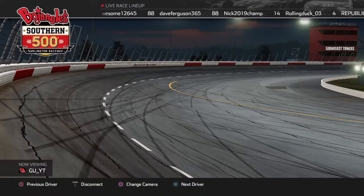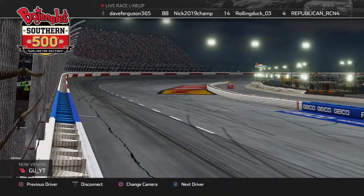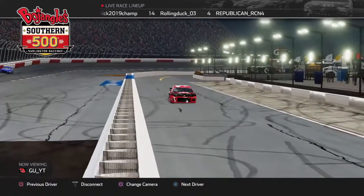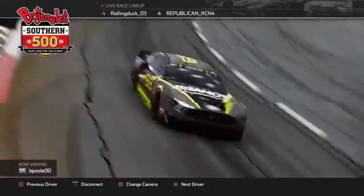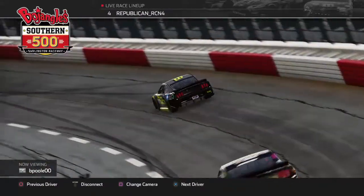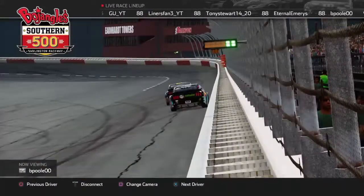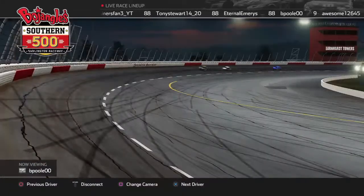So GU now down pit road. Can he stay out in front? So I believe running second is either B-Pool or it's Republican. Coming across, B-Pool now your race leader. So B-Pool now your race leader with Republican second, Liners third. So when will B-Pool come down pit road and make his pit stop? Those 3 guys, Republican on a different team, but he is working with those guys, and Liners teammates with B-Pool.